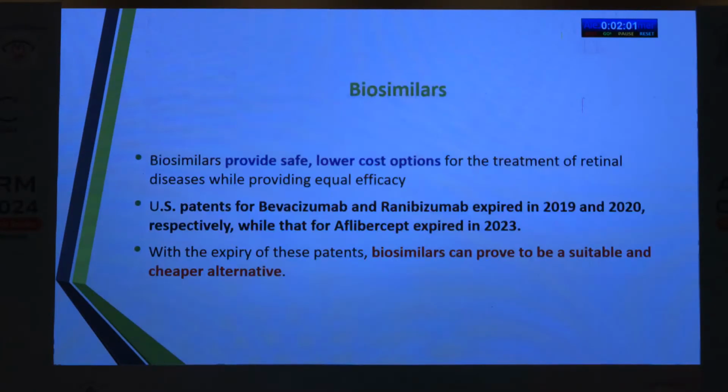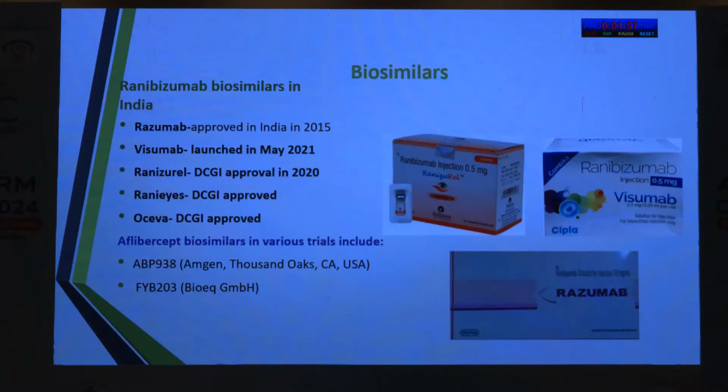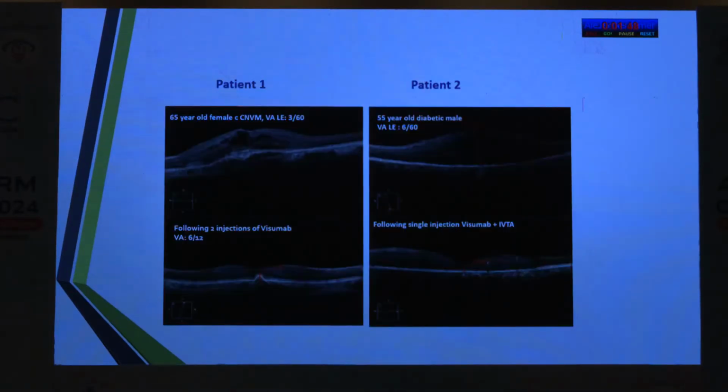So that is reduced. So again we have the biosimilars which are currently available in the market. Many of them have been launched in the last 3-4 years, and even Eylea biosimilars are now available in the market. Even the biosimilars show good results, especially in diabetic macular edema. Even in CNVM, if patients are not able to afford brolucizumab or Eylea, we have gone ahead with the biosimilars. They have shown good response.